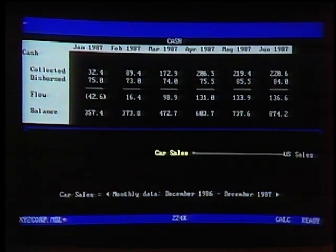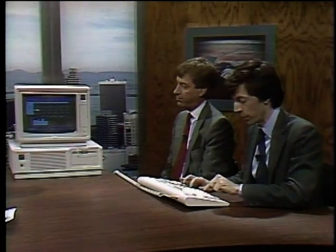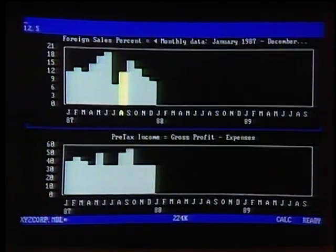Why don't we do a chart view of what we call pre-tax income, and go up to the other window and do a chart view of foreign sales as a percent of pre-tax income. And we're going to do something that formerly only used to be done in CAD/CAM and engineering. As I move the data in the top graph, as you see.